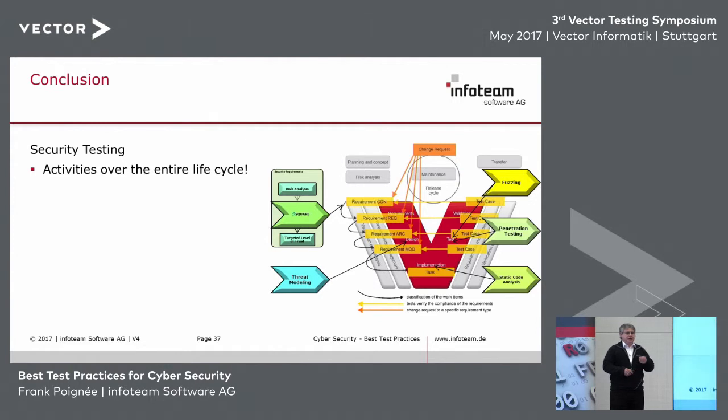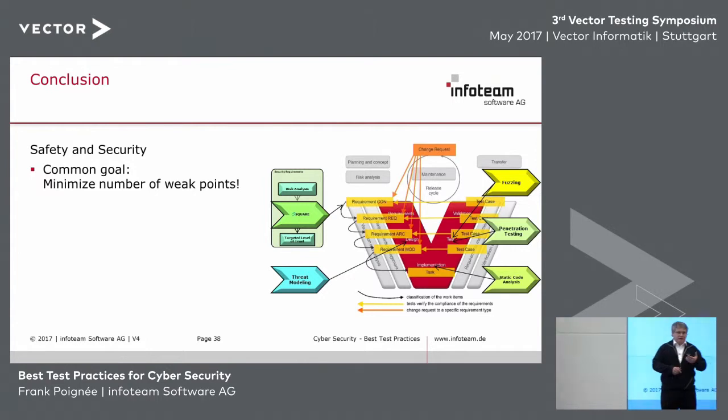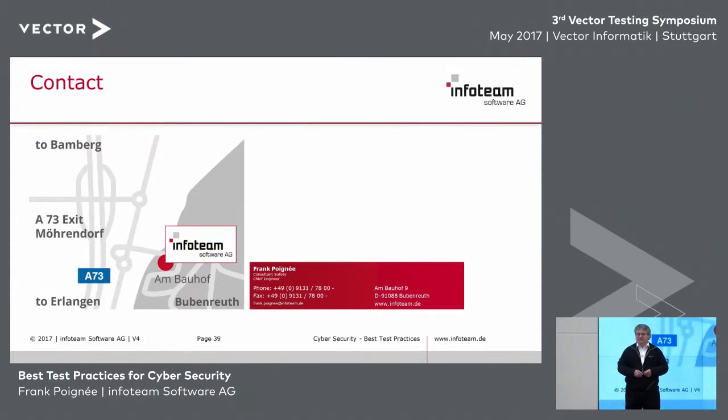So what I need is to do my security testing, to address my security by way of actions right from the beginning, across the entire life cycle. If I want to put up safety, I can do security in parallel. I can do it in one go because both have the same objective. Both want to keep the number of weak spots in my system as low as absolutely possible, minimize them, and I can do this in order to save time and resources. And this brings me to save some time as well.